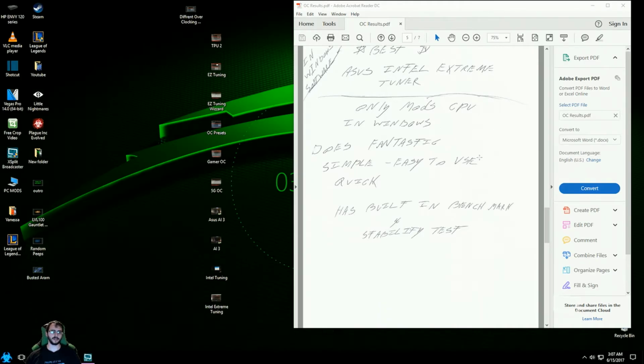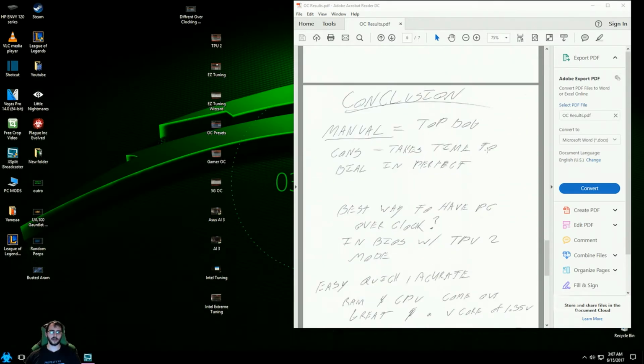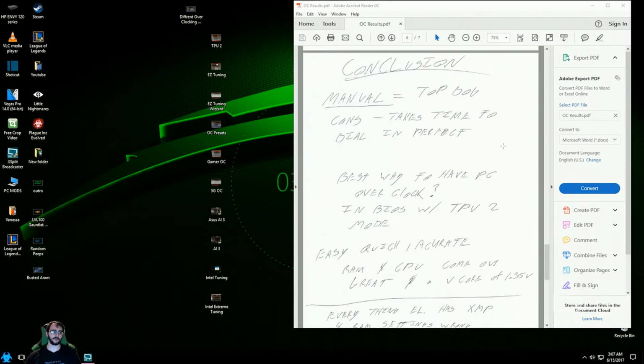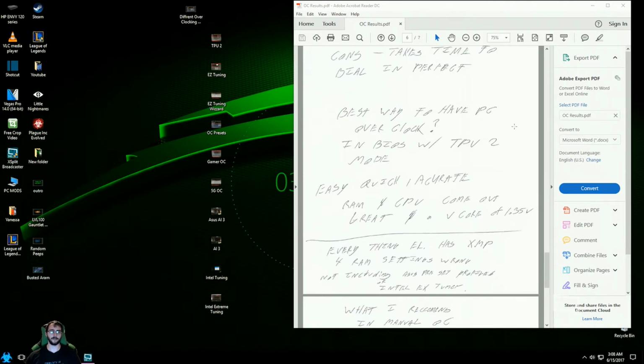So basically, y'all are probably wondering what the conclusion is to all this. And basically my conclusion that I've come to after testing all these different ways is that the manual overclock is still top dog, because simply it's all in your control, and you can get your RAM and processor settings perfect so you don't have stability issues. The only con to it is it takes time, obviously, because you got to dial in your perfect tune, but it's still the best way.